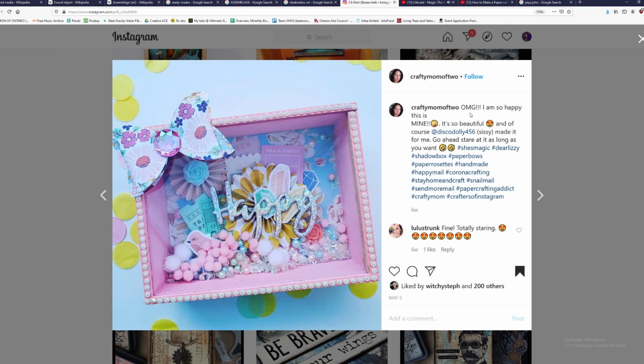This one I thought was really cute. It kind of reminded me of a newborn baby or something. It was beautiful, and I like the crystals in the background. It just gives me good candy feelings. So I really like this person's aesthetic, and it's a good example of how you can fill this with keepsakes even.